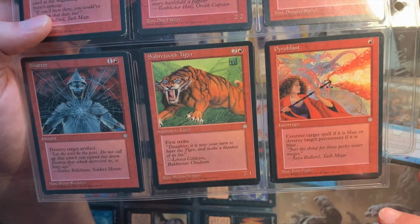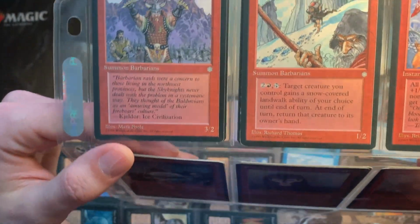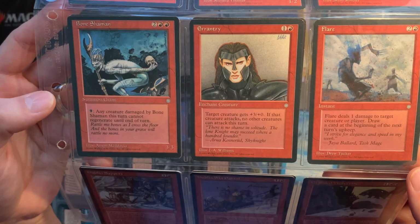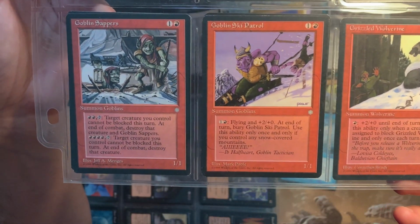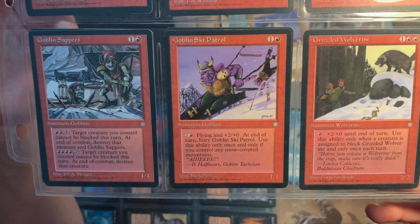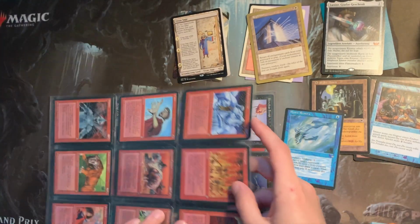Pyroblast, also beautiful artwork. Same artist, Kaya Folio. What do we have here? Flare, Bone Shaman, also really creepy artwork, right? Goblin Sky Patrol. Genius artwork.